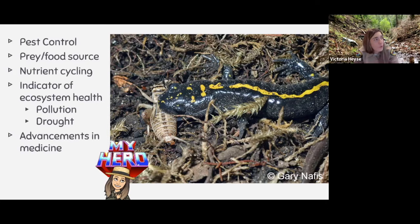Salamanders are also a really important food source for some other animals, maybe birds, raccoons, depending on the species of salamander and whether they're toxic. But especially on the East Coast, where we have all those salamanders, they are an important part of that ecosystem and how everything is related and functions.